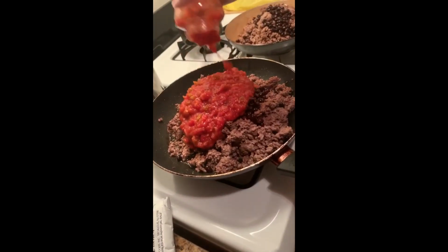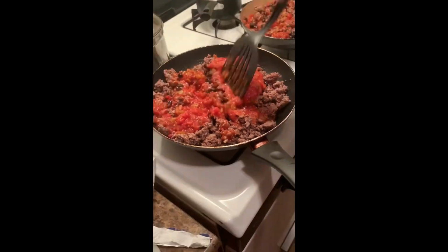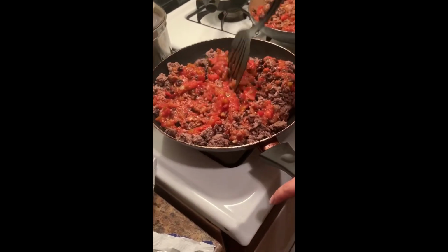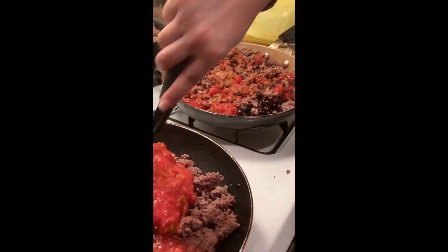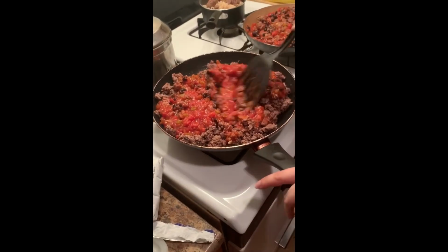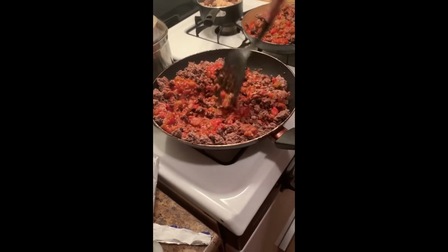Next, we are going to add a jar of salsa. We're going to mix 1 jar onto each pan because we have 2 separate batches, and we're going to stir that on a low heat. That's really going to be kind of the base in terms of the sauce holding the tacos together. And just similar to tomatoes, salsa's got some good vitamin C and stuff like that because obviously it's mainly comprised of fruits and vegetables.